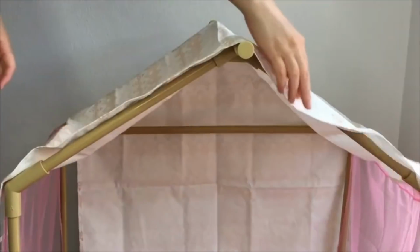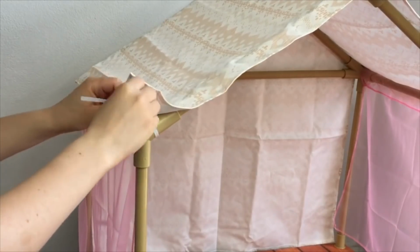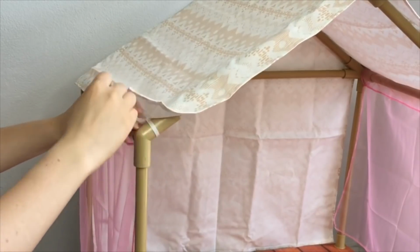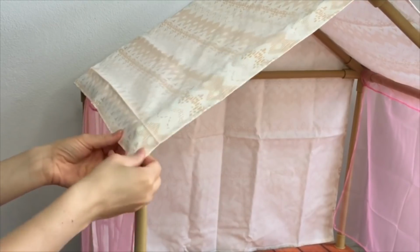So there are 2 pieces of ribbon, one on either side, so you're able to tie it to the pole so it's able to stay in place. So I'm just going to tie a bow on either side. And as you can see, this item covers both sides of the top of the platform tent and also the entire back section too. Let's go ahead and add in the different accessories that are a part of the set.